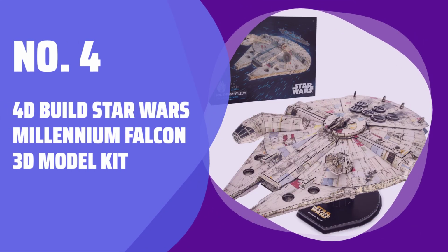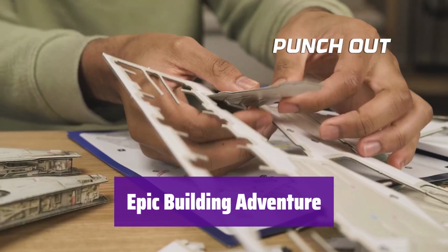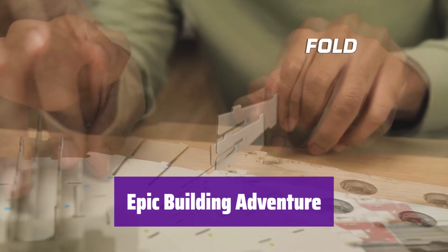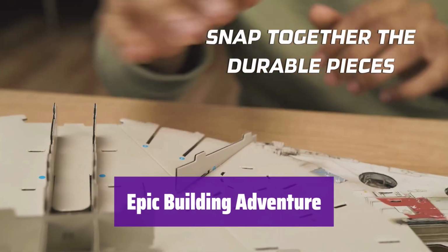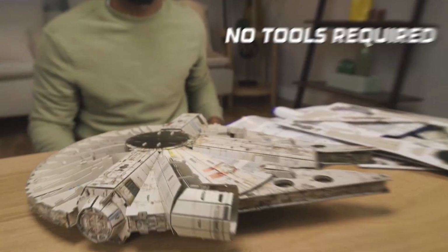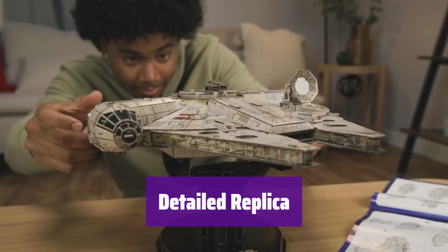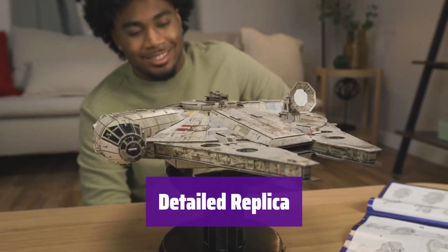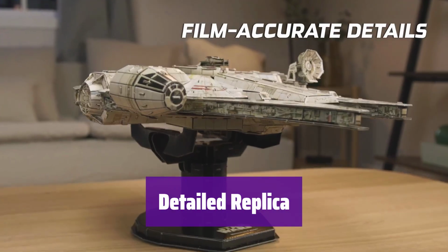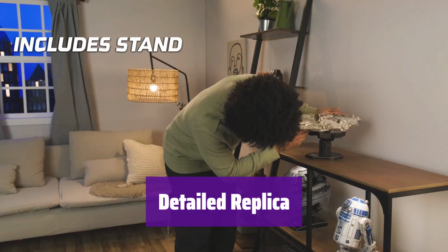Number 4. 4D Build Star Wars Millennium Falcon 3D Model Kit. Get ready for an epic building adventure. This 4D Build Millennium Falcon Model Kit lets you create a film-accurate Star Wars room decor piece. It has movie-quality intricate detail, plus glue and a stand. This kit is a detailed replica of the iconic ship. It includes 10 sheets with 223 durable punch-out pieces and easy-to-follow instructions. No tools are required, making the assembly process satisfying.